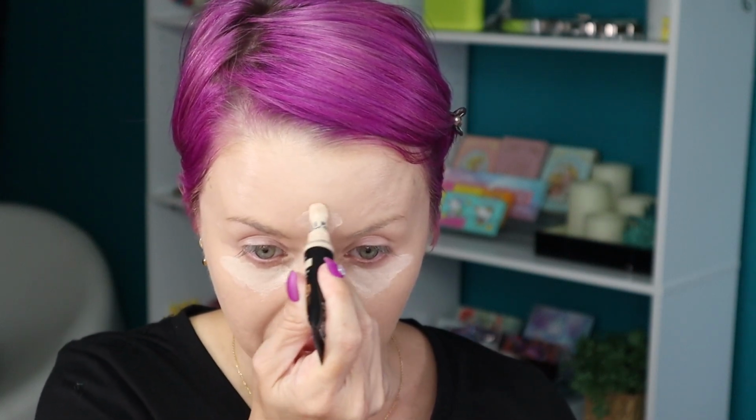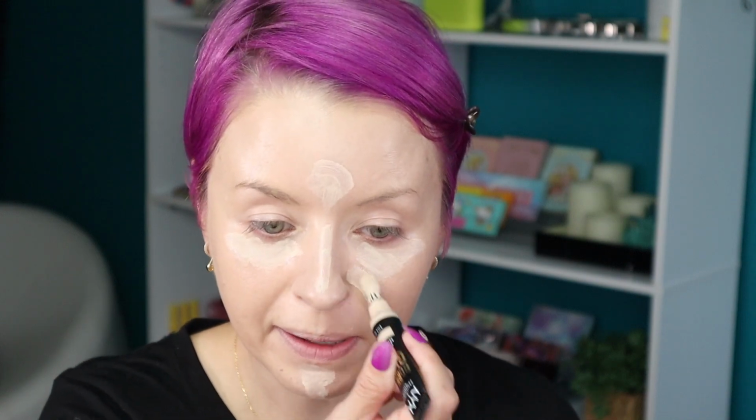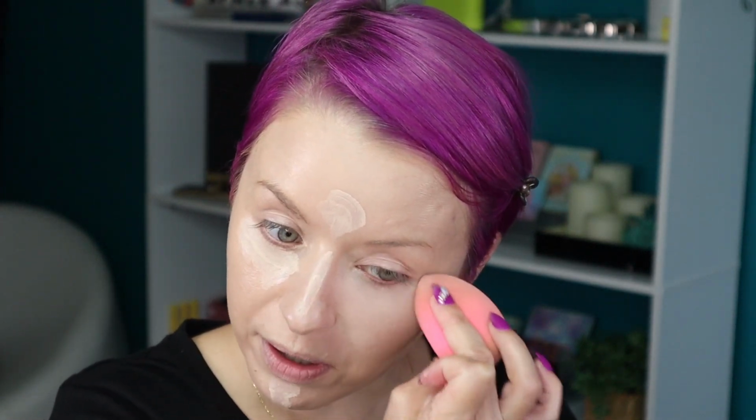In this concealer, I use the shade Alabaster, and it seems to be a pretty good shade match for how I'm applying it. I don't use this for spot concealing. It's a really thin formula. I would say this is more along the lines of a medium coverage, but it's still been working really well for me.